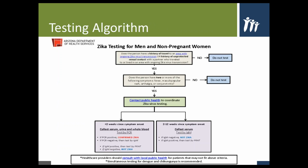This is the testing algorithm. I'm not going to walk through it with you. They're all predicated on the concept that within 2 weeks of exposure or symptom onset, you want to test by PCR. After 2 weeks, you want to get an IgM. IgM, if it's negative, basically rules it out, but a negative PCR needs to be followed by an IgM test.